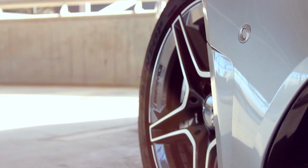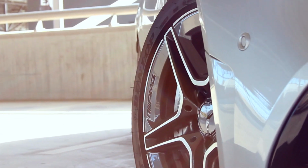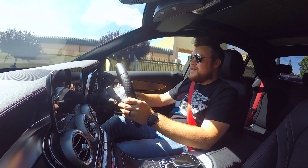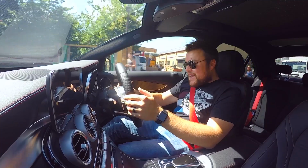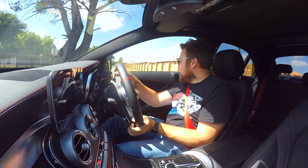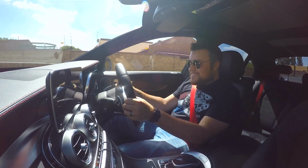They also have this weird lip thingy. I just don't like the wheels. But this thing grips. Oh, what a vehicle. Handling is so good, actually. The 4MATIC gives me confidence. It is so good. Chuck it through the corners.